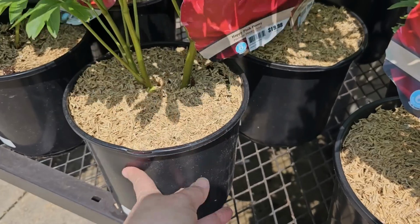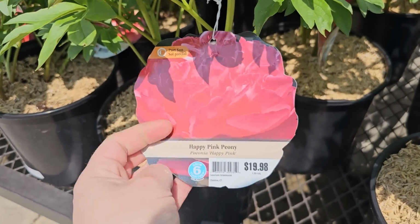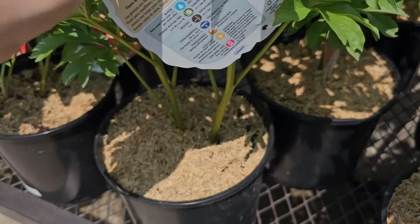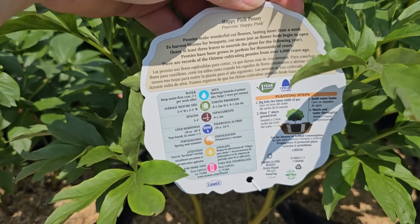These are, I want to say, about 2 gallons for $19.98. Peonies, part sun, and they're going to be blooming soon. For me here in Zone 6, they usually bloom towards the end of May. And this one here says that it gets to be 3 to 4 feet in height, 3 to 4 feet in width.